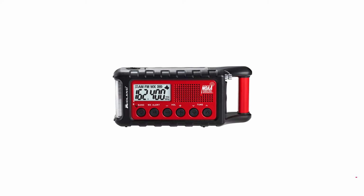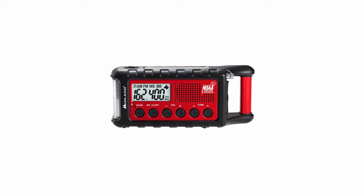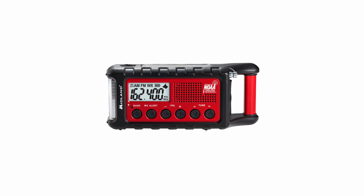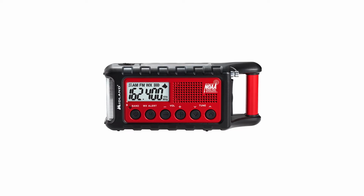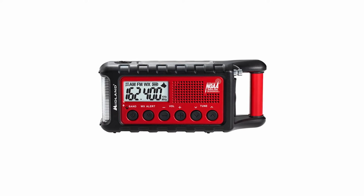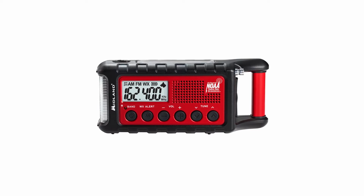The display screen shows the time, which it alternates with the radio station playing. It has a battery life indicator and can be backlit. The LED display stays on and will drain the batteries over time unless you take them out. In addition, you cannot disable the weekly alert test on this emergency radio unless the batteries are flat or removed.